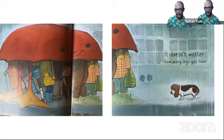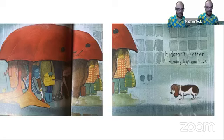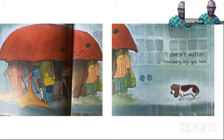It doesn't matter how many legs you have. Oh, man. What kind of animal is that? Do you know? Yep, you got it. It's a dog. Doesn't that dog look sad? It's like it wants help to get out from the rain. You think they'll let them in? And look at our umbrella over there. There's so many people. It keeps adding new people every time, even people we don't see.